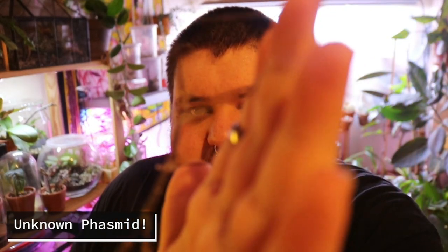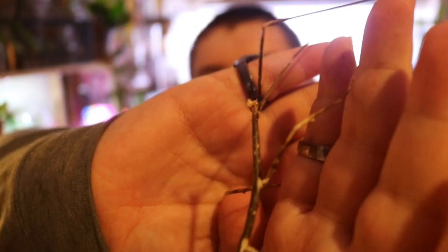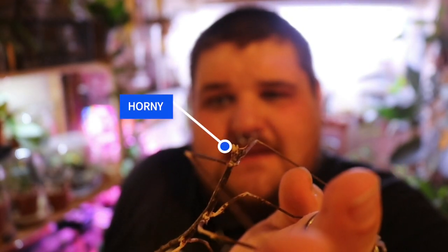So this one's a bit of an enigma. It came from an order out of Thailand, I think. But no one I've spoken to is entirely sure about what species of stick insect this is. It's got these crazy little horns on its head. The person I bought it from had no idea what species it was, and in my research I've struggled to find things similar to this. So for now it's just a fun addition to my little collection.